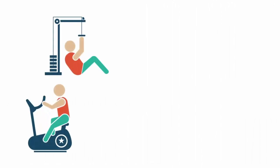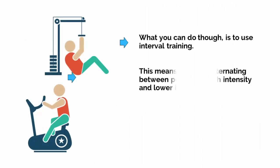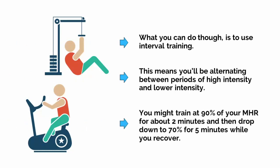Even if you are super athletic, you won't be able to maintain anaerobic exercise for long before you collapse. That's why the marathon isn't sprinted by anyone, but rather jogged. What you can do, though, is to use interval training. This means that you'll be alternating between periods of high intensity and lower intensity. So you might train at 90% of your MHR for about 2 minutes, and then drop down to 70% for 5 minutes while you recover.